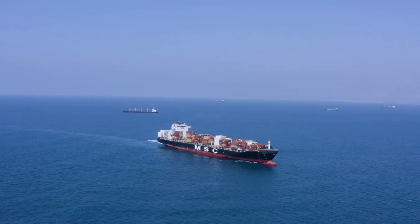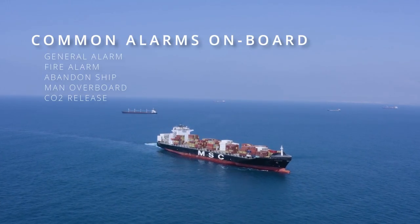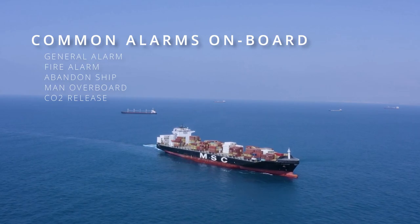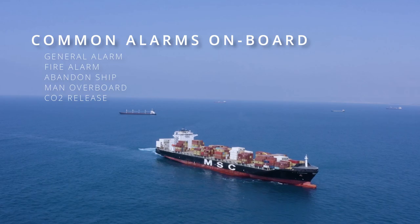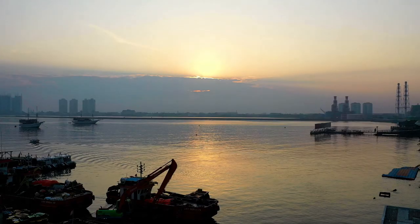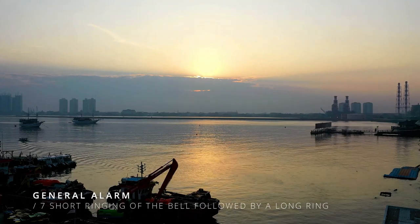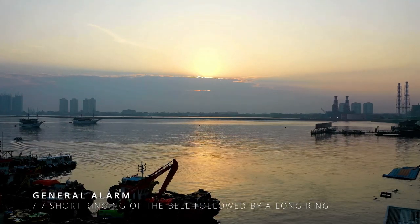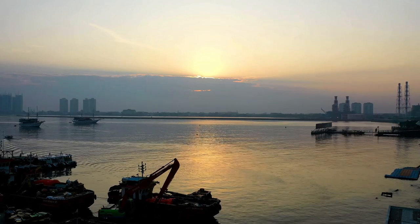Each alarm is different, so here's how to distinguish them. Common alarms on board include the general alarm, fire alarm, abandon ship alarm, man overboard, and CO2 release. The general alarm on a ship is recognized by 7 rings of the bell followed by a long ring, or by the ship's horn signal of 7 short blasts followed by 1 long blast.